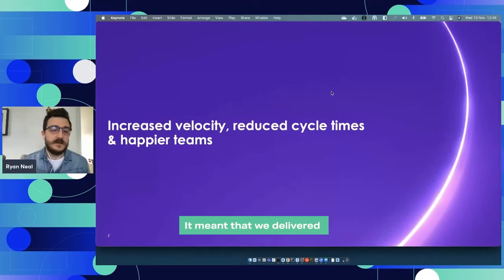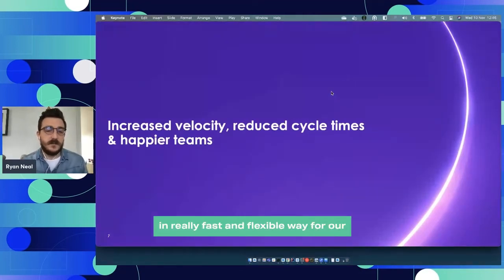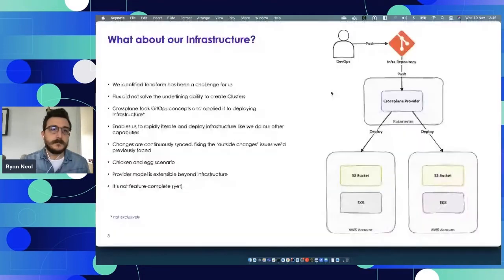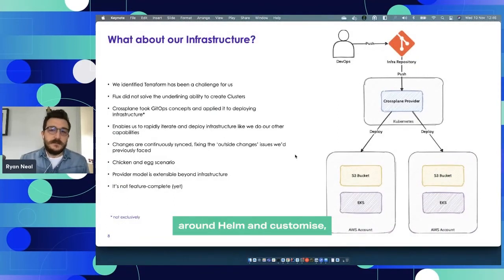It meant that we delivered a lot of features and functionality and could trial changes and technologies really rapidly and quickly. And even still today, we can install tooling in a really fast and flexible way for our product teams. So that's great. You've solved the problem around Helm and Kustomize, but we still haven't quite solved the Terraform problem. I did identify that Terraform was a really big challenge for us, and Flux didn't solve the ability for us to install infrastructure.